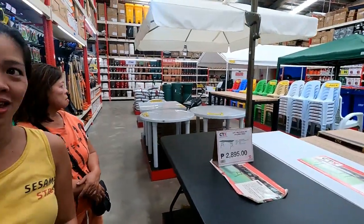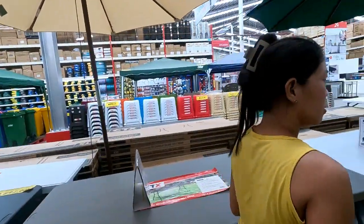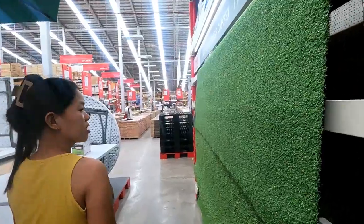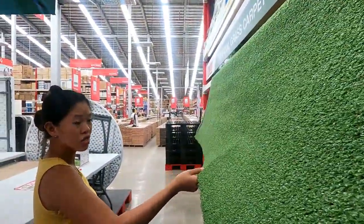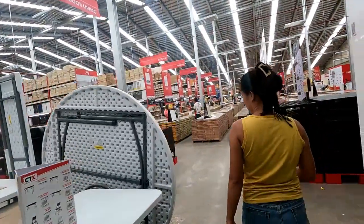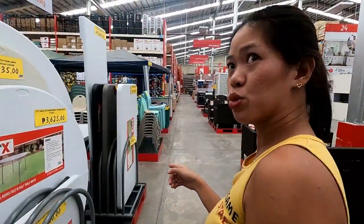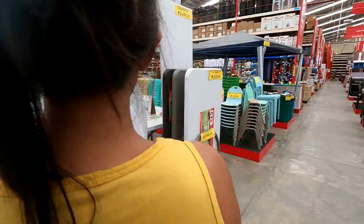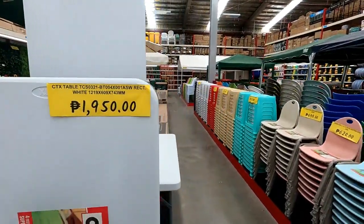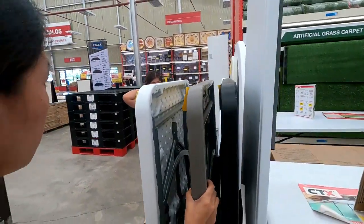Where would we store it? My mom wants only small. Carpet? Yeah, false grass. False grass, yeah. That's nothing, all right? There's no more stuff. Well, ask Mel. Ask. She wants this size. No, my mom doesn't want white. Well, she wants brown. One of them. This one, I think. Brown or black.